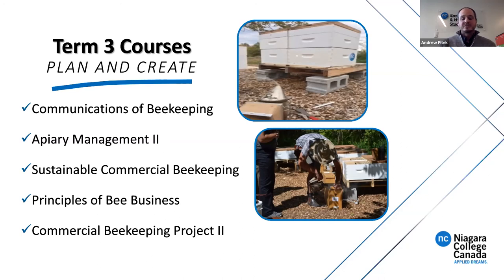Principles of bee business, so at this point you'll be able to think, with your knowledge and your experience in the previous two terms, about what sort of commercial beekeeping business you'll want to be in once you graduate. And then, like I mentioned, the commercial beekeeping project continues on from the last semester.